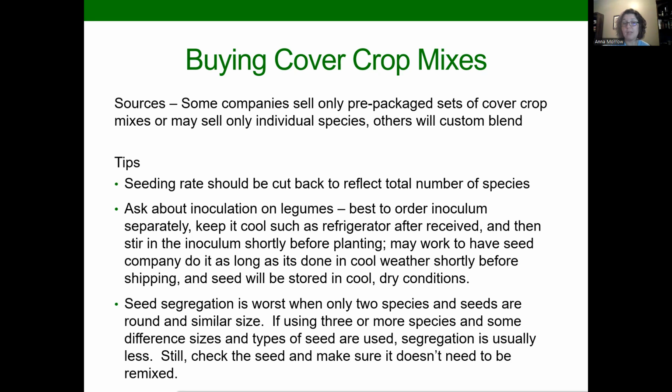Ask about the inoculation on legumes. It's always best to order inoculum separate, keep it cool, like in a refrigerator after you receive it, and then stir it in shortly before planting. It may work to have the seed company do it as long as it's kept in cool weather and done shortly before shipping. And then again, the seed will need to be stored in a cool, dry place.